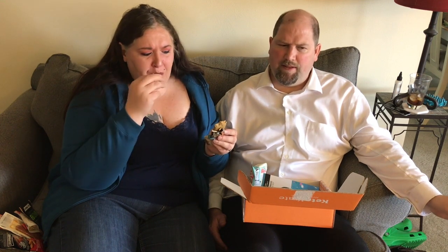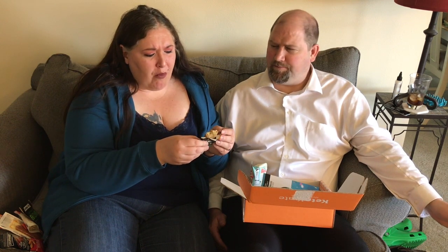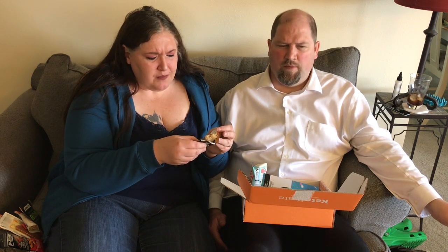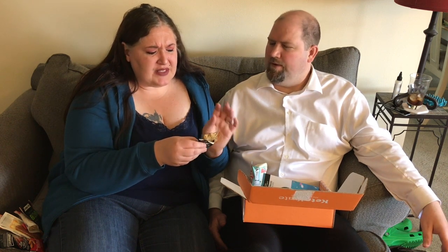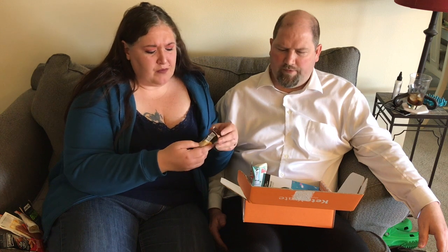Oh no. Pretty good. I like it. It tastes very healthy. It's got lots of chia seeds in it. Very nutty. I like that one a lot. It tastes like there's a lot of peanuts in there, like they packed a lot of peanuts in there. It's really good.